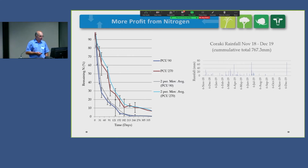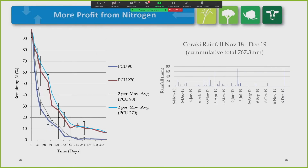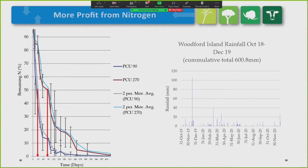So we've got two polymer-coated ureas, the thinner coated PCU 90 and the heavier PCU 270. The y-axis is just nitrogen remaining in the fertiliser beads, and the x-axis is time. And you can see here that you've got a decay curve of nitrogen from the polymer-coated urea. It does exactly what it's meant to do. And we calculated a release rate 50, however you want to term that.